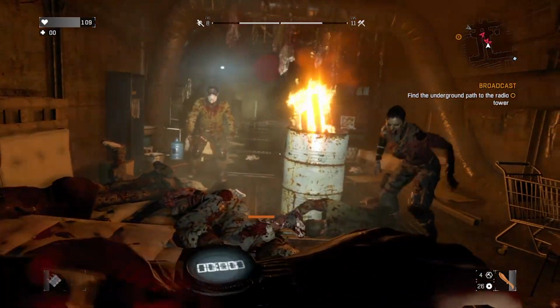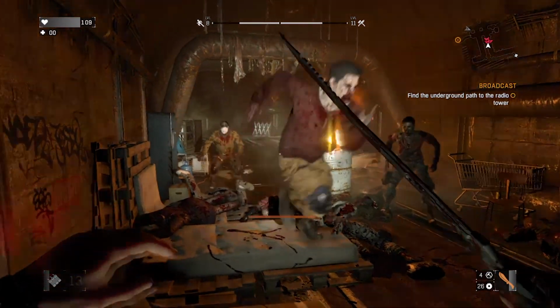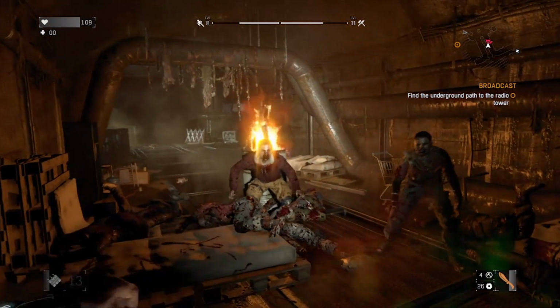combat. This hands-on approach gives Dying Light a visceral quality, and hand-to-hand fights are not only intense, but as brutal as you're likely to experience in any game.